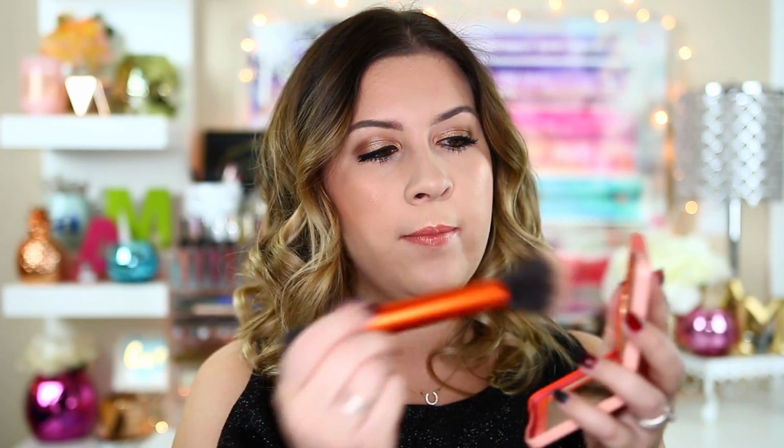It does have a very, very stiff formula. So because of that, when I go in with a brush like this, this is my Real Techniques multitask face brush, it does have quite a bit of kick up in the pan just because it's so firmly pressed that I feel like I have to kind of dig in there to get it. It does build up really nicely on the skin, as well as it does blend out really easily. So I'm really impressed by this as well. I like this one. This is definitely a love it.